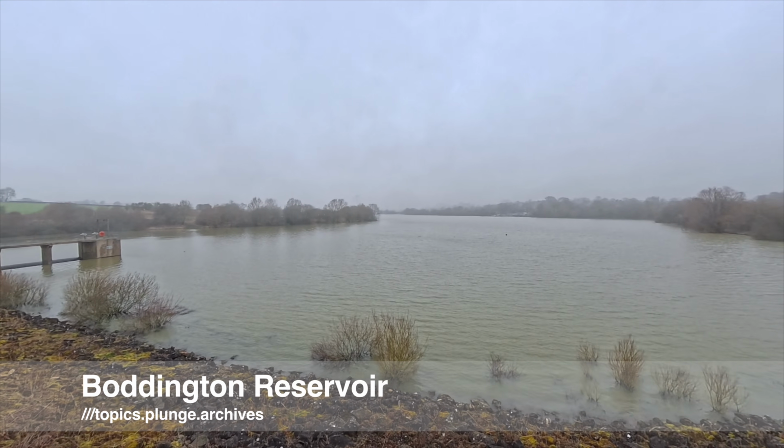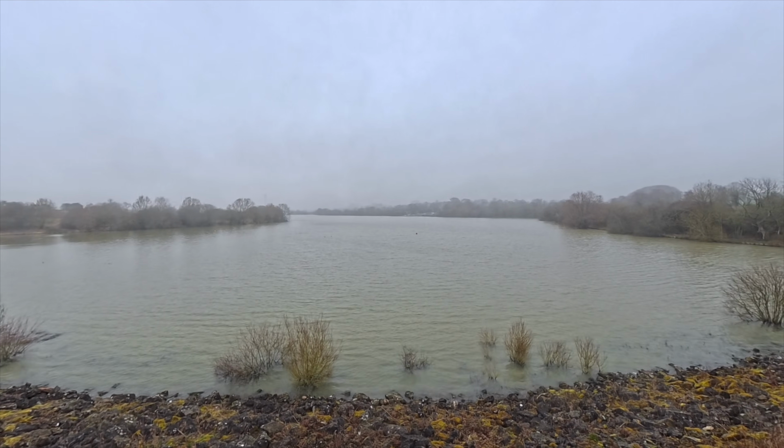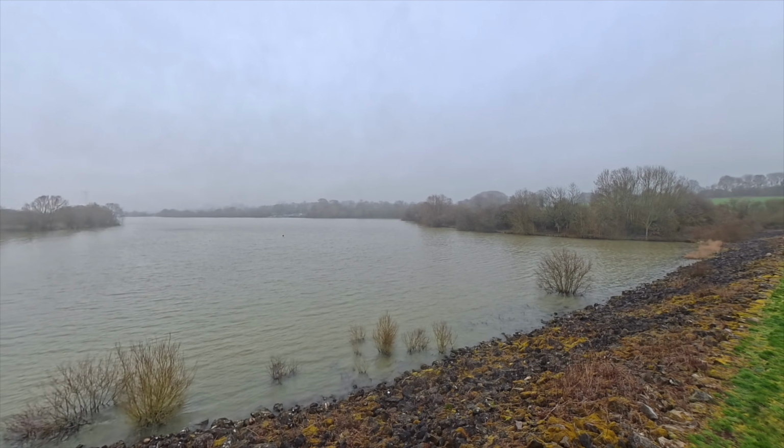Fantastic. Didn't think that would happen. Yes, I know reservoirs are designed to fill up in the winter months, but this one was so low at the end of summer, I never thought it would refill to this extent.